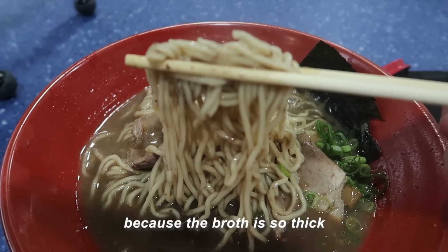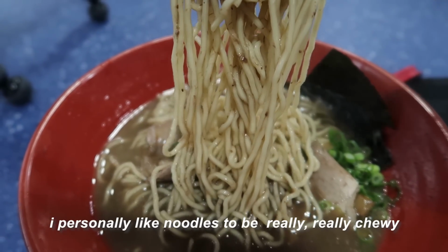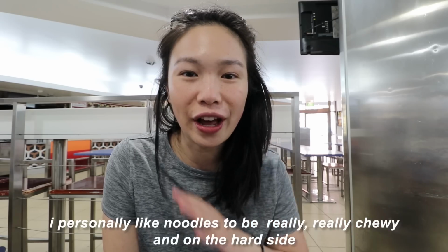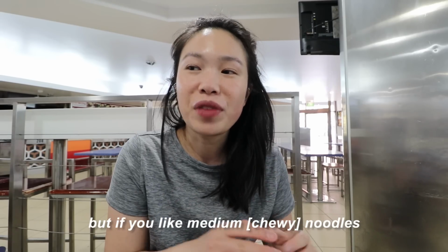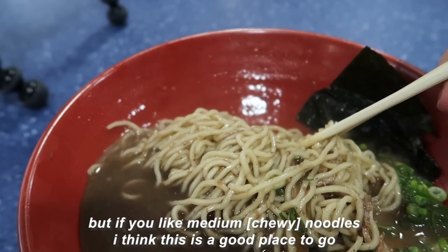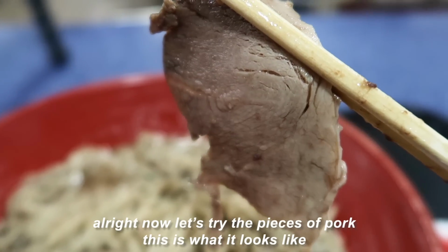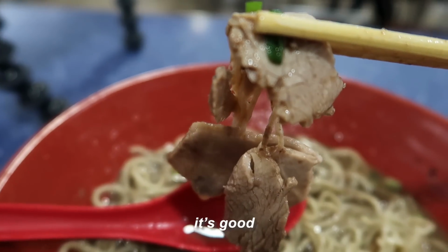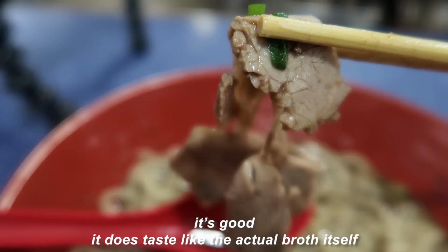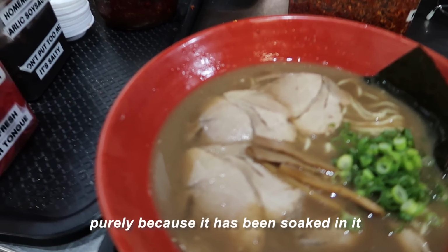Because the broth is so thick, it coats the noodles like a sauce. I personally like noodles really, really chewy and kind of on the hard side. But if you like medium noodles, I think this is a good place to go. All right, so now let's try the pieces of pork. This is what it looks like. It's good. It does taste like the actual broth itself, purely because it's been soaked in the broth.